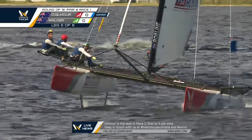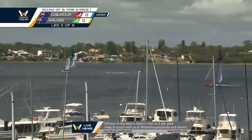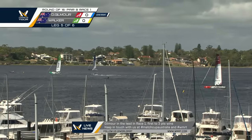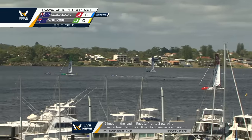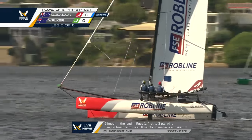You have to give Aston Harald a lot of credit. They have invested a lot in not only reinventing the tour, but changing the sport. And now we are match racing in monohulls. It's no secret that the tour has always been the breeding ground for the America's Cup, which, as you know, is also in monohulls. And these could be the future sailing stars.